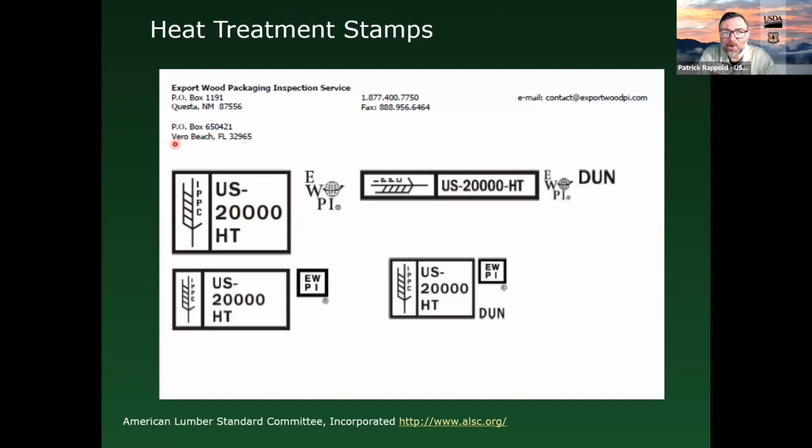And so when I say third-party agency, there are companies out there that will provide a heat treatment stamp to you as a service. And so they will routinely audit your dry kilns. And so if you're doing moderate to large volumes, you will get a monthly audit from a person to look at your paperwork, make sure you're adhering to the requirements of your heat treatment stamp.